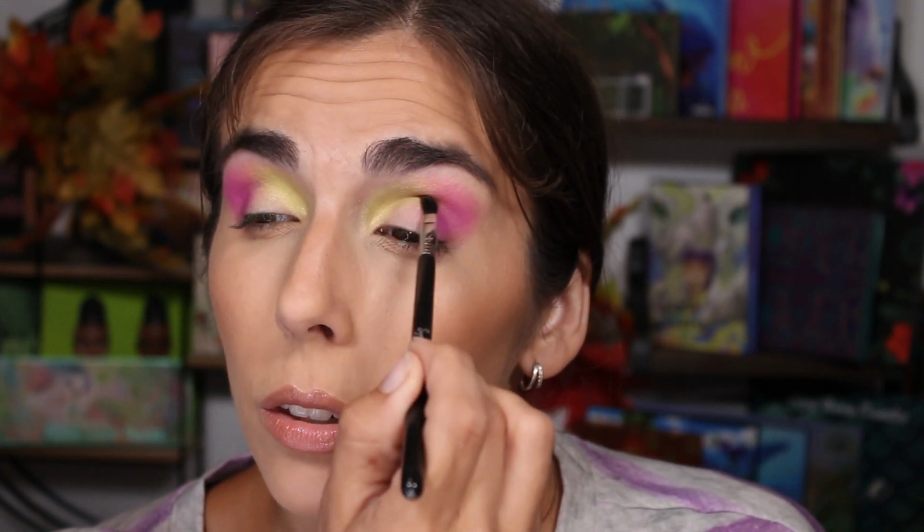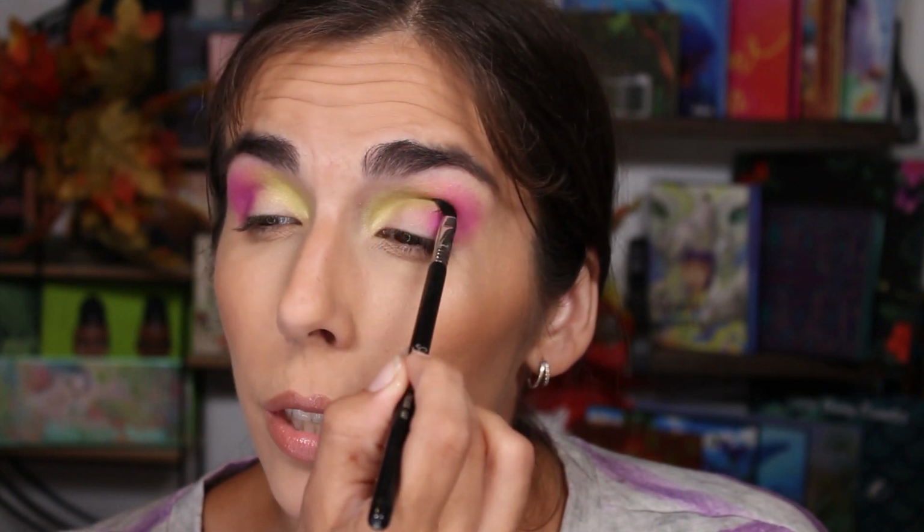We'll start on this end. And if this isn't dark, then I'll go a little bit darker, but I want a little bit of a transition shade all in my crease at this point.